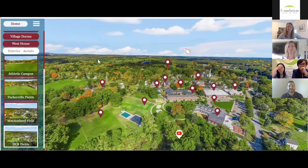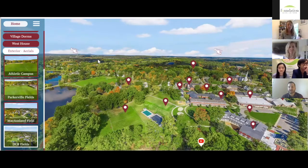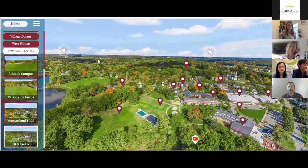So Fay School is a junior boarding school. We're a little different in the sense that we cater more towards the younger students. We serve students from kindergarten through ninth grade, and our boarding program is from seventh grade through ninth grade. Our youngest boarding students are usually around the age of about 12 years old. Our oldest are usually around about 15 years old.